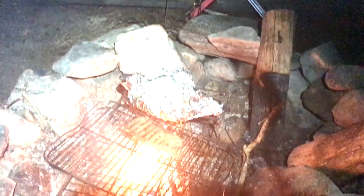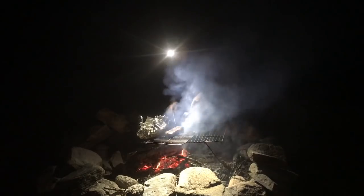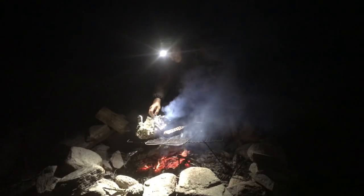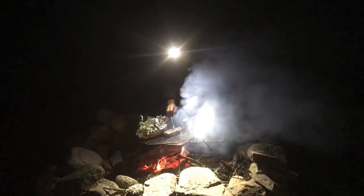Okay, back to food. Hungry. Ooh, that looks so good. See that? Love a nice cooked steak. Haven't had one on the fire in a while. I have a little propane barbecue at home, so not the same.